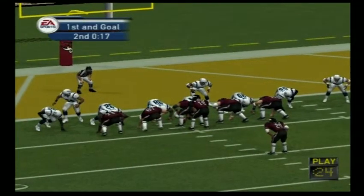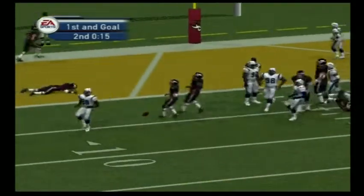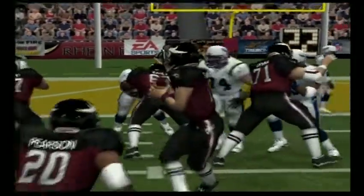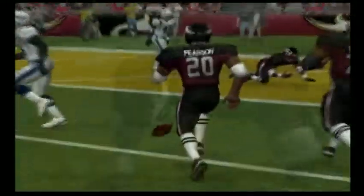Number 18 gets set. Hot, hot. Hot. Steps back with the throw. Batted down. He takes a chance with that pass. I'm no quarterback, but even I saw that he was covered.